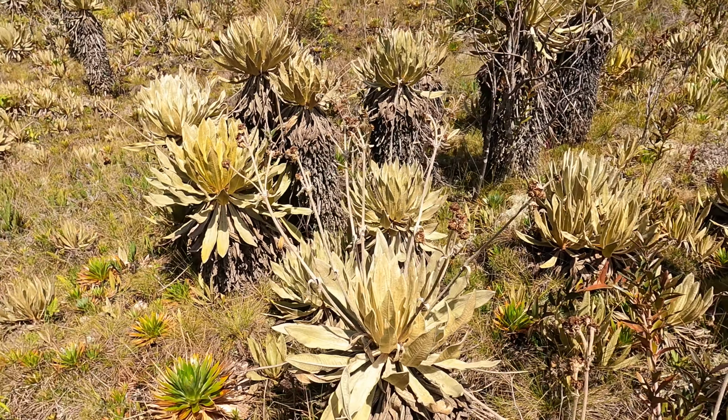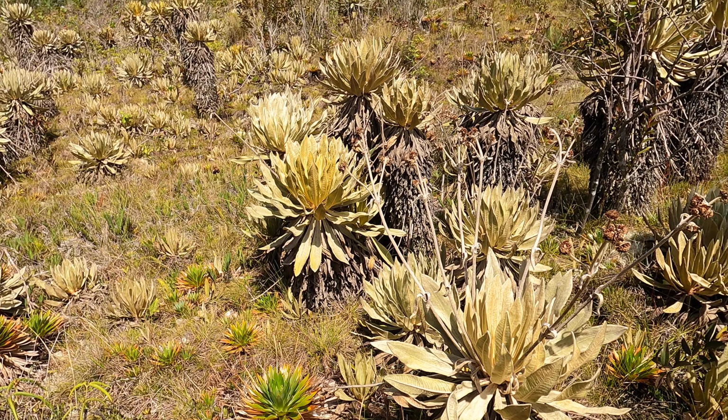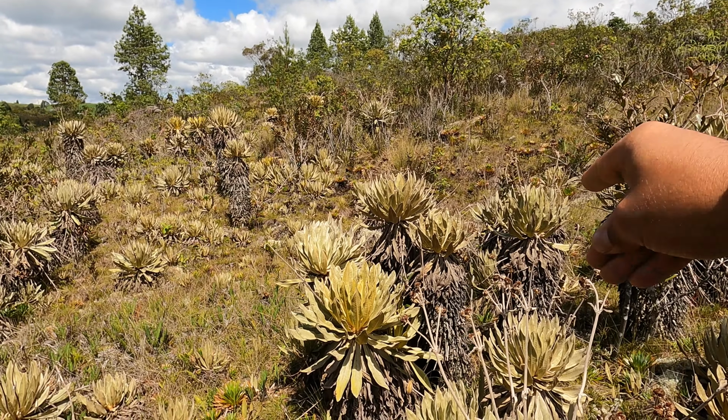And apparently these are really endangered plants up here because of all the cattle farming. This is one of the reasons why the Andes is so special. These plants grow 1 centimeter per year. So this one has got to be like 10 years old, 15 years old. They are like old, like people wise, almost. Like the wise plants of this ecosystem.